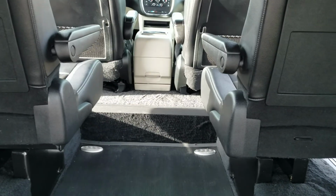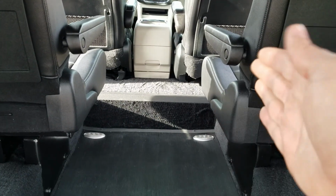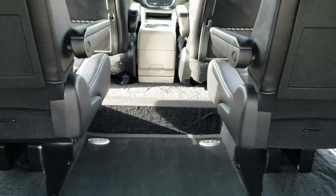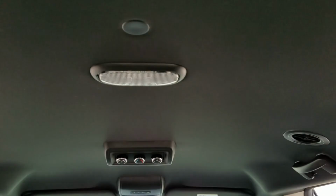It's got 21 inches of room between those seats. If you need more room, we can always take a seat out. We can put flip base seats in there. We can put more narrow seats in. So, tell us what you're looking for. We can help design a van to meet your needs. It's got the rear air.